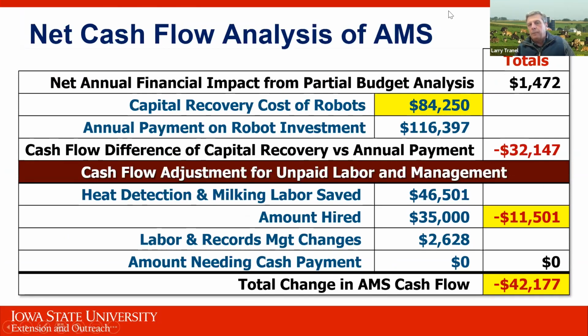If I look at the depreciation and the interest of this over a 15-year period, that's what it comes out to be. But I need to pay back $116,000 a year to the bank because that's what the loan payments are. So I've got to come up with an extra $32,000 a year that previously I did not have to cash out, to actually pay for the debt on the robots.